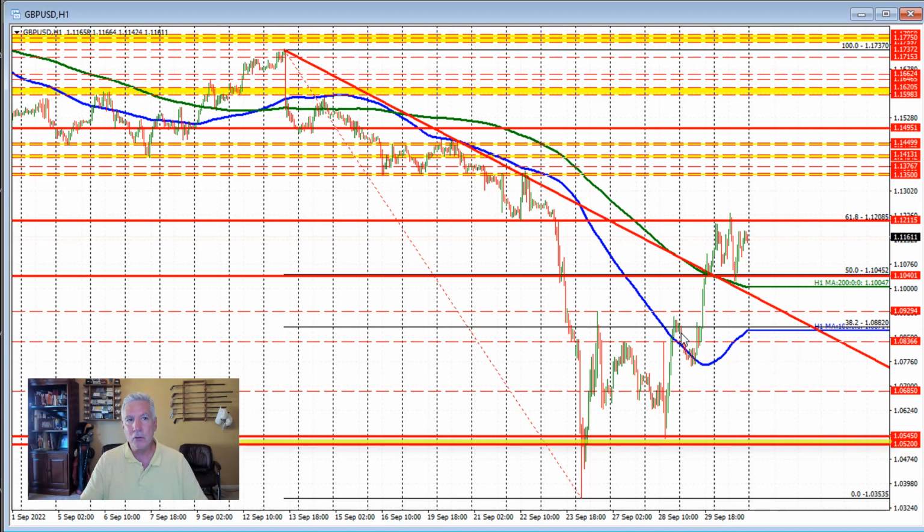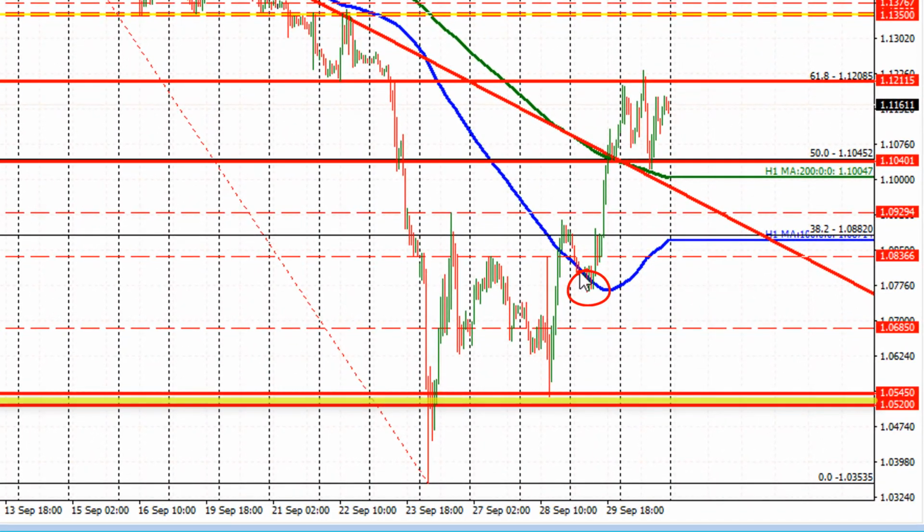And then we saw another corrective move to the downside. Admittedly, on Thursday's trade, the price traded above and below the 100-hour moving average here. Markets were deciding what it wants to do. Does it want to go back to the downside, test the old lows, or do we base against here and move to the upside? The decision was to base against the level.